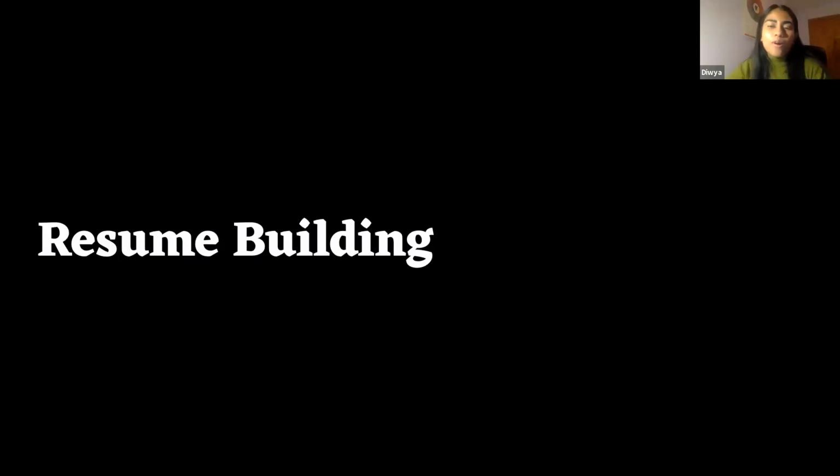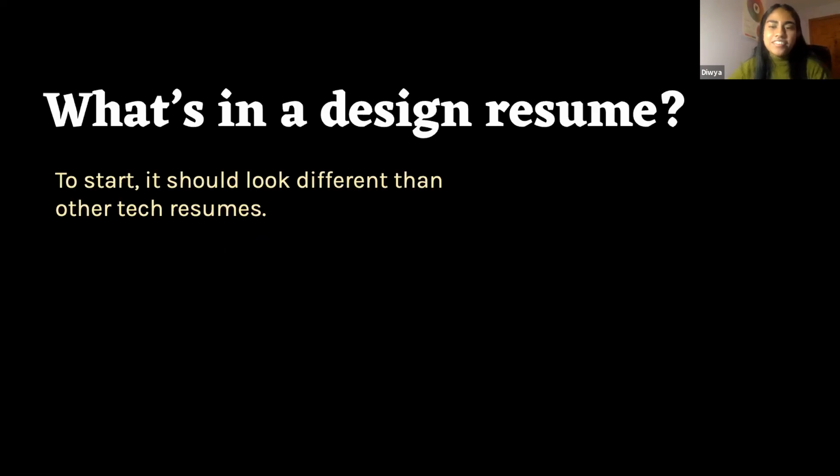So we thought we would also talk about resume building, because that's a gateway for a recruiter to see your portfolio. If they don't like your resume, then they won't want to take a look at your portfolio. Next. So what's in a design resume? To start, it should look different than other tech resumes.